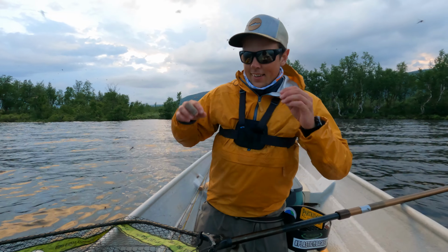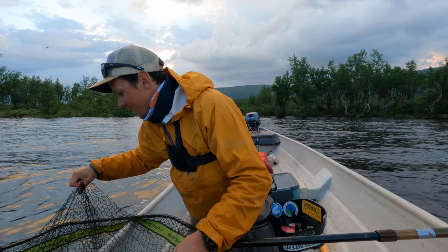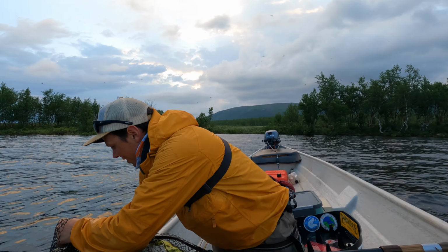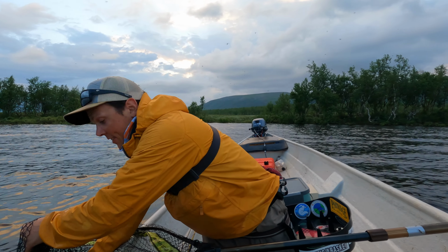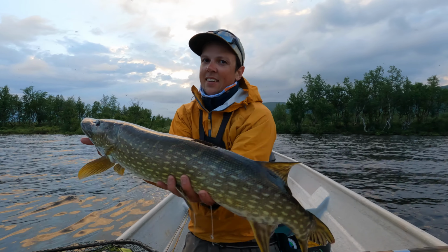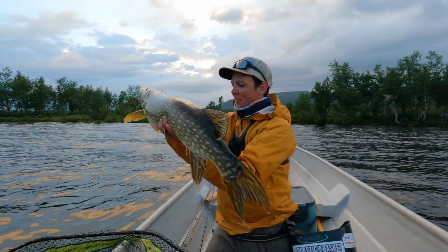So a quick look at pike number 2 for me. This was incredibly strong. I think it must be quite heavy. I just couldn't hold it. Yeah, you saw how the line was just slipping through my fingers. Here you have it. Sturdy mountain pike. I'm just gonna hold it up long, gonna let it go.